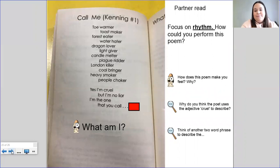What am I? Now, I used rhythm there to perform the poem, so I needed to make sure that I kept with the rhythm of what I was reading. Maybe you could give that a go.